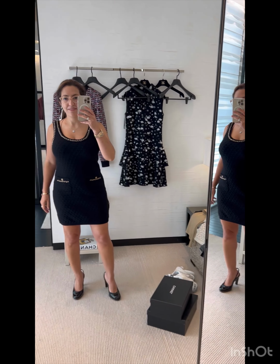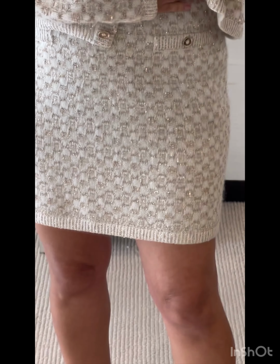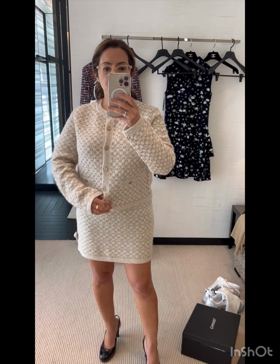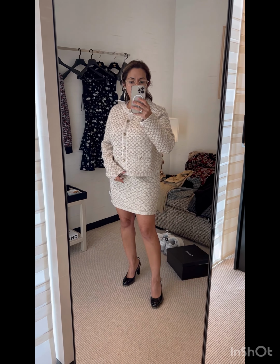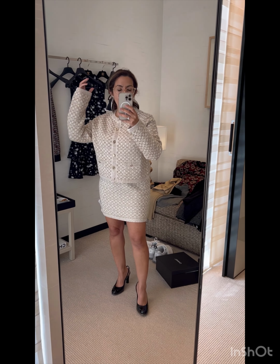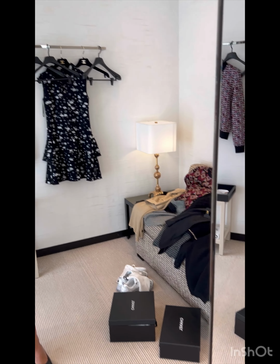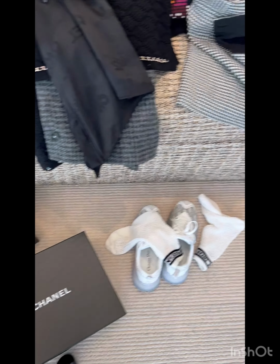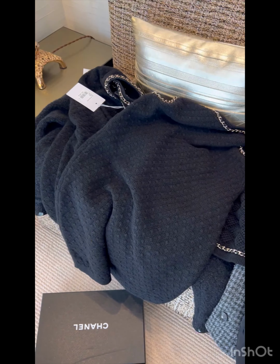God, I love it. So the skirt is nice. You can see the details. The cardigan is size 40, so it's obviously big for me. I think I'm gonna get, I wanna try the dress too. There is no harm. But I'm gonna get this skirt. And this dress in 36.